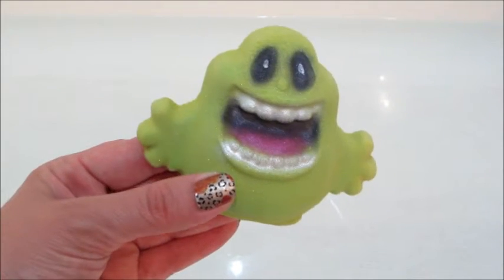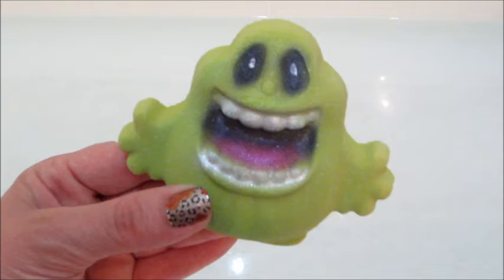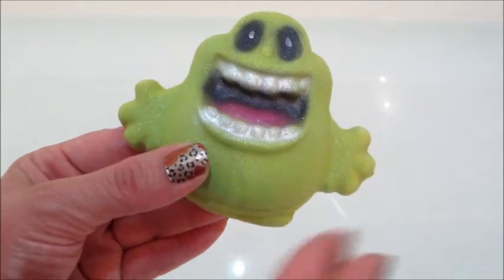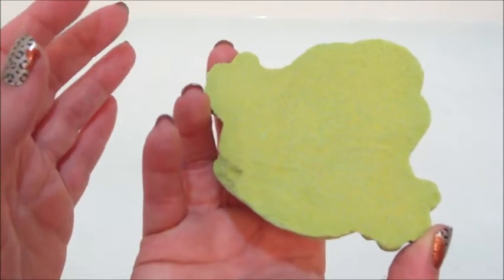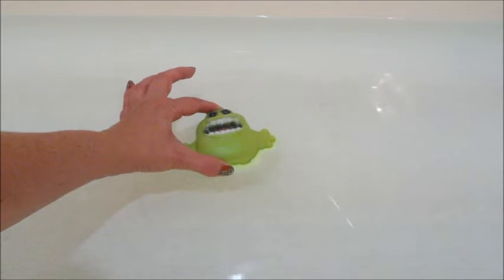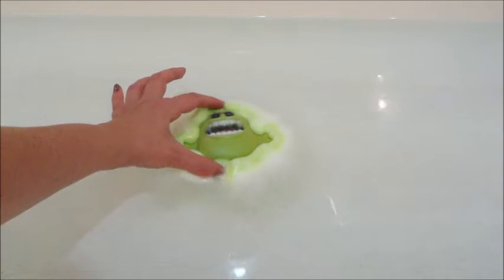Today I have a demo from Soak, Fizz, and Bubbles, and this is their Slimy Ghost Bath Bomb, which is just absolutely the cutest. They do such a great job with their bath bombs. And this one had a very unique scent. The fragrance notes are ginger ale, orange, lemon, peppermint, patchouli, and geranium. So it was very unique.